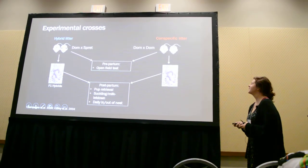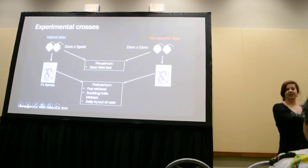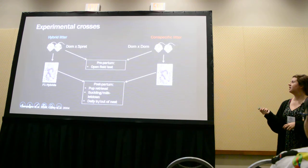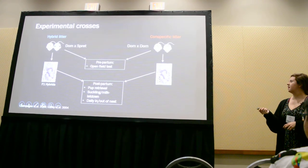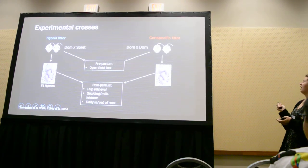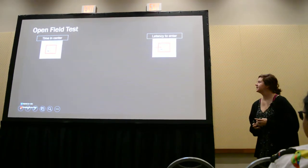All right, so I'm going to present the data for these chronologically, so from pregnancy then through days postpartum. And for all of the graphs that you're going to see, any of the data with hybrids, be it the pups or the mothers of the hybrids, are in blue, and red for conspecific. Okay. So first up is the open field test.